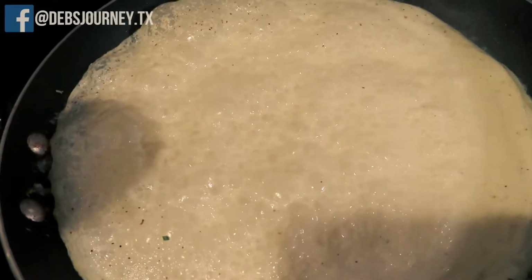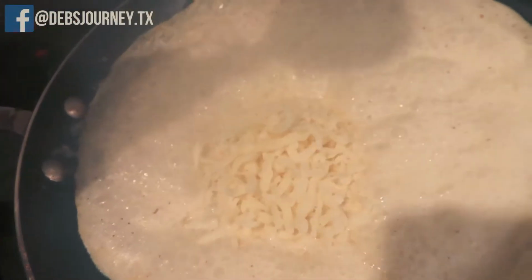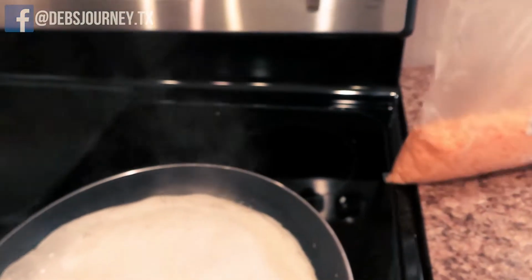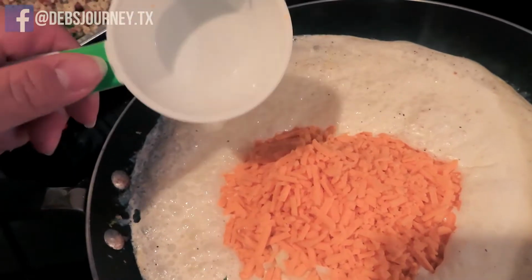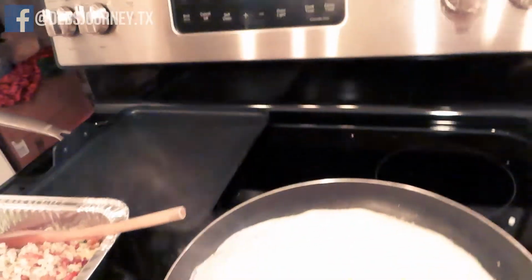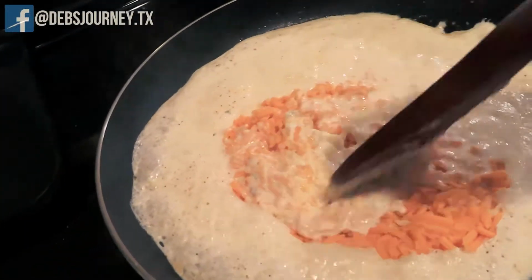I let this simmer for about a minute on about medium low. And I'm going to add 1/2 cup of mozzarella. And I'm going to come over here and add 1/2 cup of cheddar cheese. Okay, so I added 1/2 cup of cheddar cheese. I'm going to add another 1/4 cup. And right now I'm going to turn on my oven and preheat it to 350. And I'm going to grab my same cooking utensil to make the sauce.